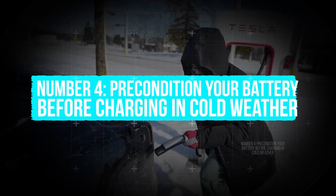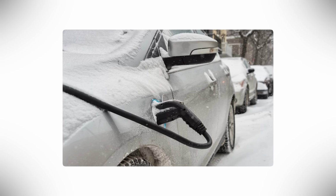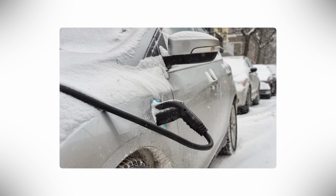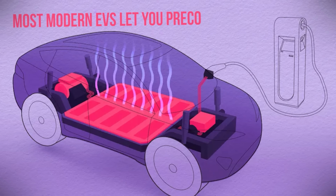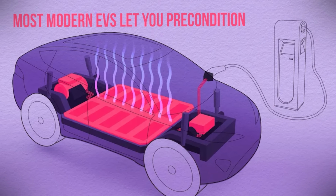Number 4. Precondition your battery before charging in cold weather. Cold batteries don't like to charge. They charge slower, less efficiently, and the internal stress wears them down. Most modern EVs let you precondition, basically warm up the battery before you plug in.